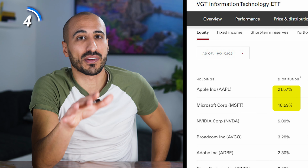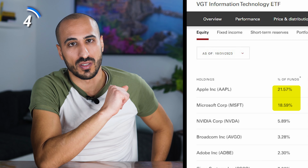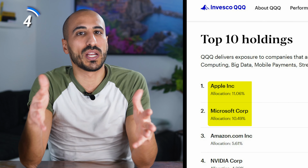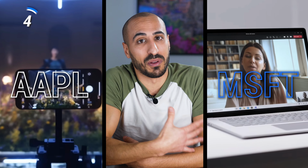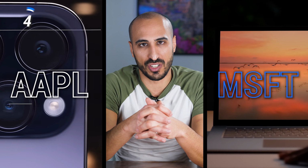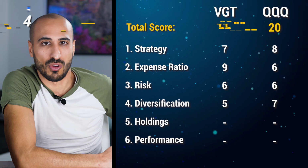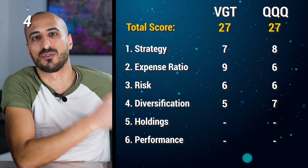And in addition to this, VGT is extremely concentrated on a couple of companies. Check this out. VGT has over 40% on Apple and Microsoft alone, 40% on 2 single stocks. QQQ instead has around 21% on them combined. And as much as I love Apple and Microsoft and I have them in my portfolio, when it comes to diversification, this is surely a negative point for VGT. So I'm gonna have to give here 5 points to VGT and 7 points to QQQ, bringing both ETFs to a total of 27 points.